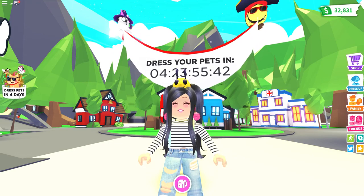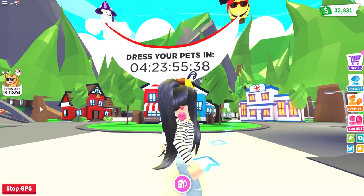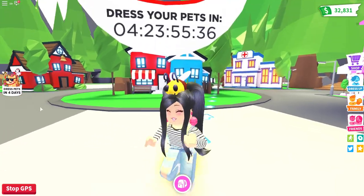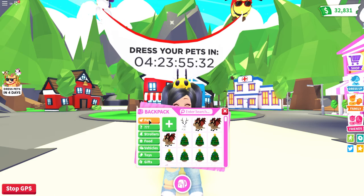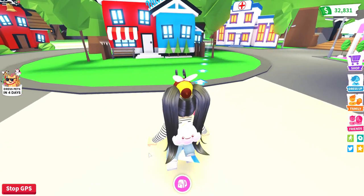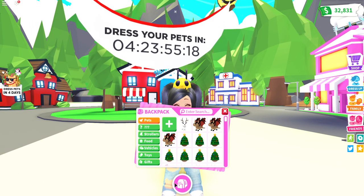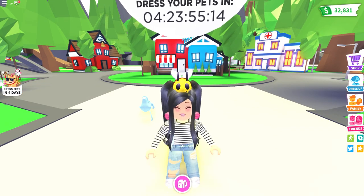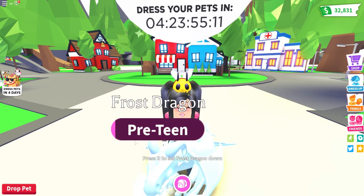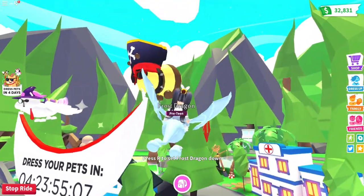Okay, so it now says dress up your pets in 4 days. Wait, you guys, if you click it, it actually goes underwater. So you know we are definitely gonna be going over there. Okay, so the arrow is showing over to the water. And of course, you guys know we are definitely gonna be heading over there. But first, what we are gonna do is actually just fly up above, because I do wanna check this out a little bit closer. So let's just grab a random pet.